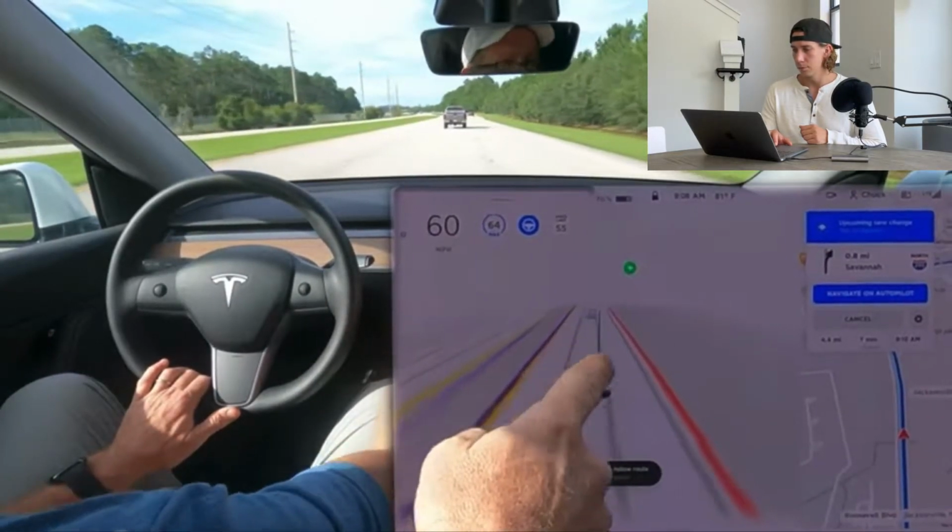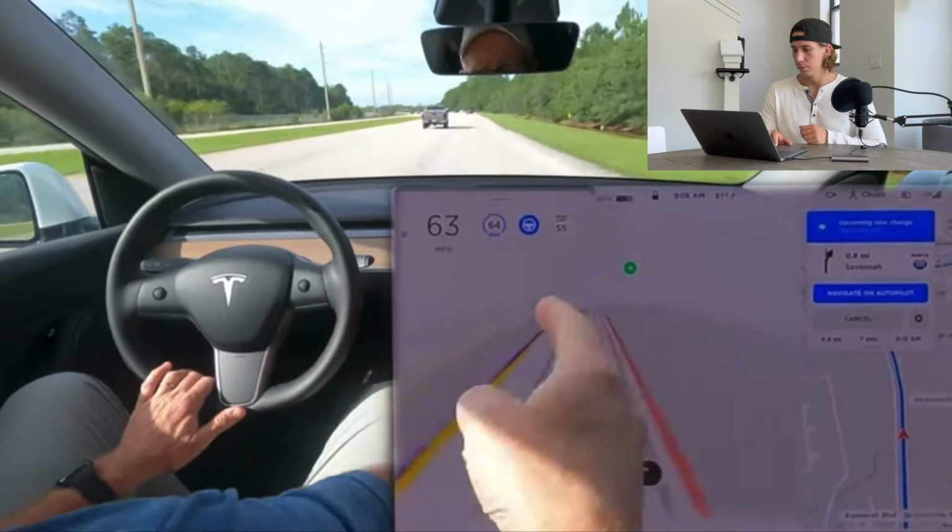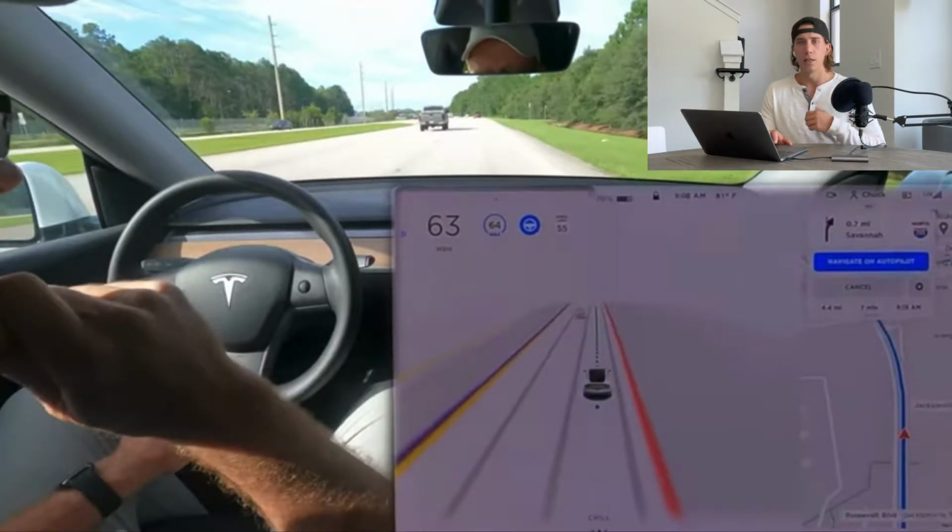Changing lanes to follow route. Okay, vector went over, used the blinker. Again, new tester, new driver, and the same consistent theme of the smoothness, right? Lane change, blinker came on its own, moved over.